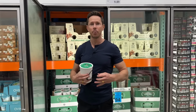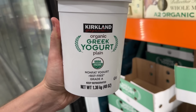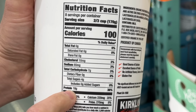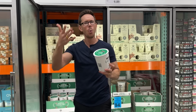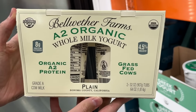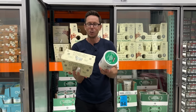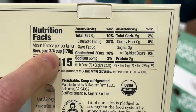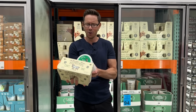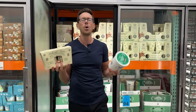It just so happens the most Bobby approved yogurt at Costco has the most amount of protein. But if you're looking for protein from yogurt, the type of protein really matters because this is Greek style yogurt, right? 2/3 of a cup has a whopping 18 grams of protein. But why, I ask you, if I pick up the other Bobby approved one, this one's really cool. It's A2 and it's grass fed, but a larger serving size, 3/4 cup, has way less protein of 8 grams.